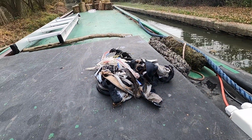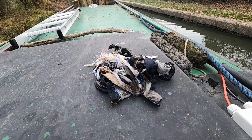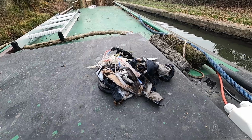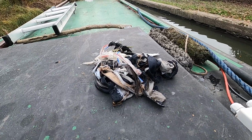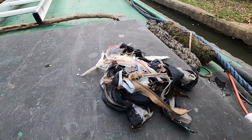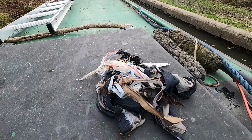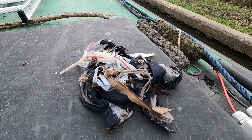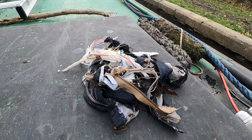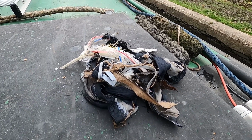I didn't show it, but I actually cleared the prop out this morning. I knew it was something around it because it was really difficult in reverse to stop the boat, and that's what I took off. The zipper and all sorts of yuckies there. I can tell I'm in tick over now and going an awful lot better than it was yesterday or the day before when I stopped.